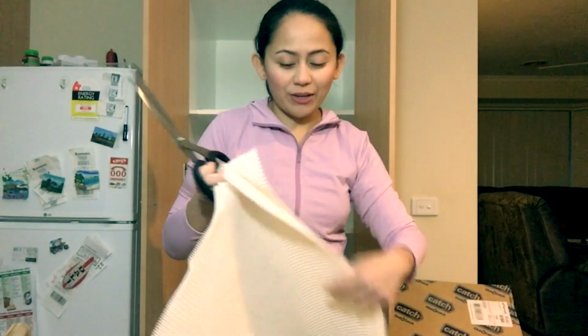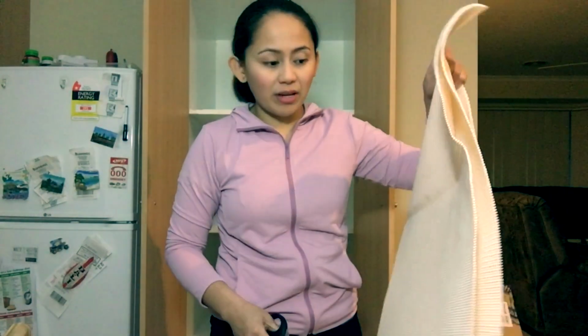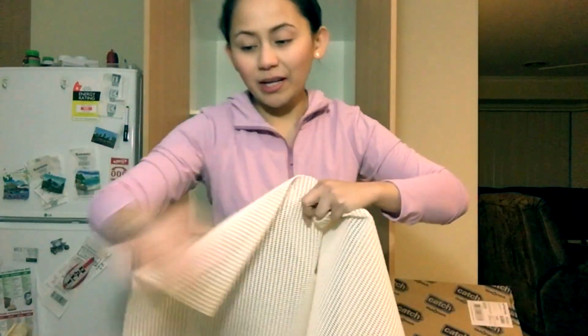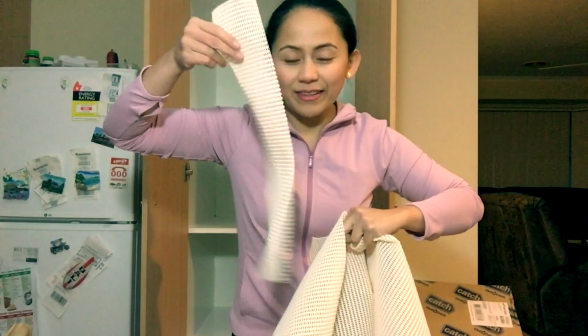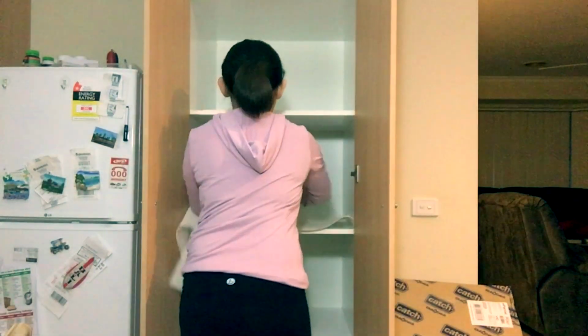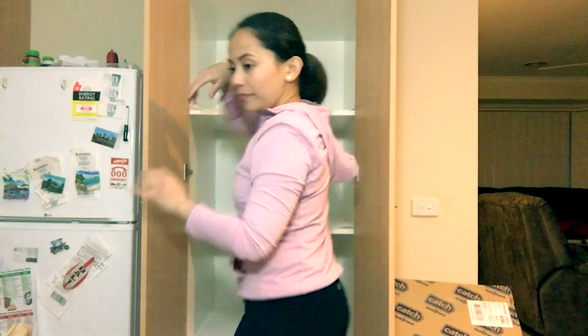The shelf liner is short. It's not enough. I'll just try and cut them in half and maybe buy another one when I get the chance. So I cut them in half and I have a little bit of extra. So I'll just put it there somewhere. Gosh. Adulting is real. So annoying, guys. It's short.